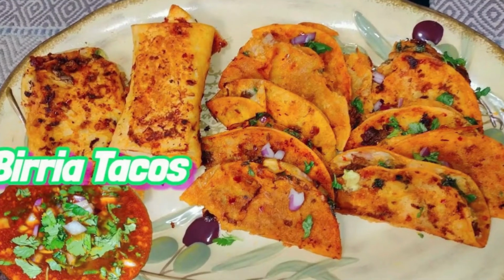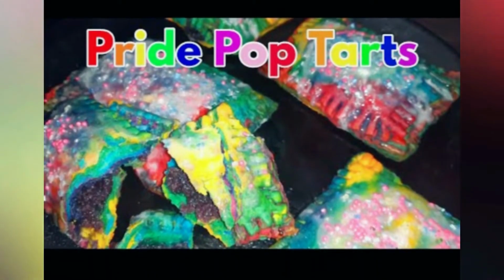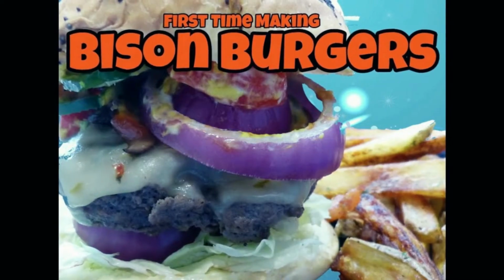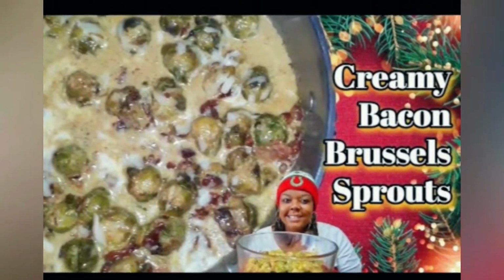I pull up, hop out, then I swerve. Do my two-step, my little cat walk, make it work. Make it work, Jill dance. Make it work, strike a pose. Do your dance, girl.